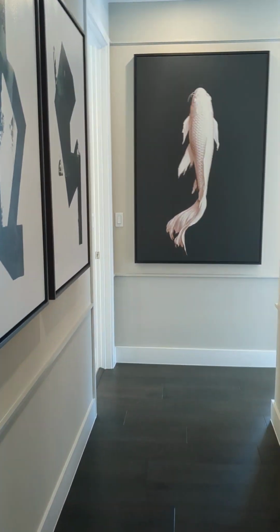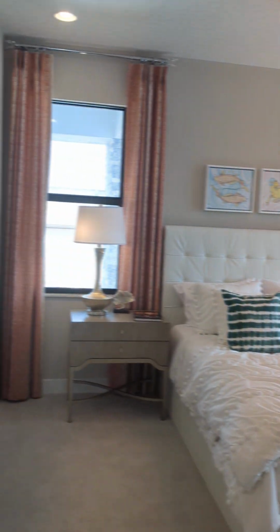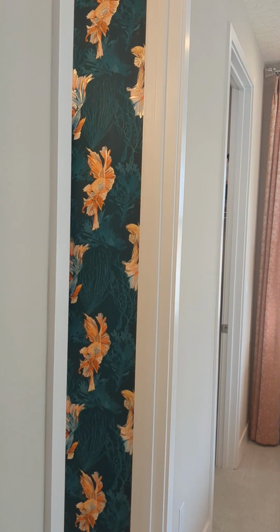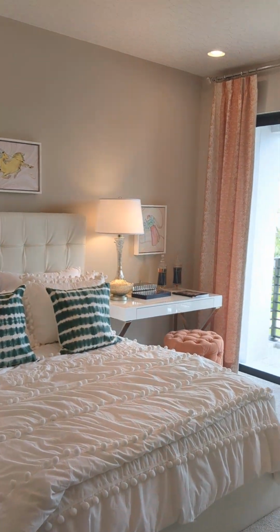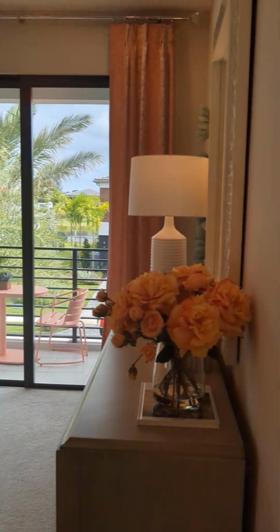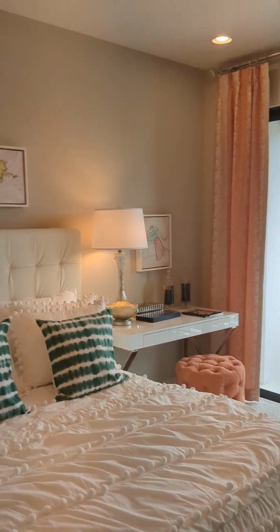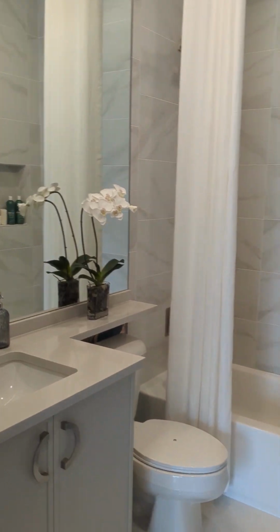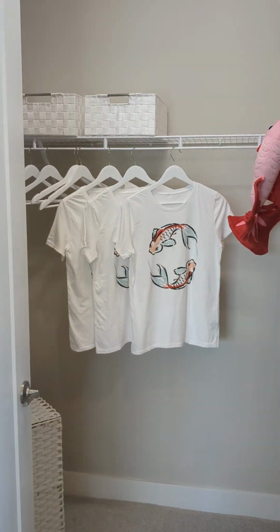We'll go down the hall. Nice walkway. Everybody has their privacy, like little separate ones, one at the front of the house, the other ones at the back of the house. See, big bedrooms. Another balcony from this bedroom, which is on the front of the house. The master's on the back of the house, overlooking the lake and the pool. And then you have another full bathroom right there and a big walk-in closet. Very, very nice.